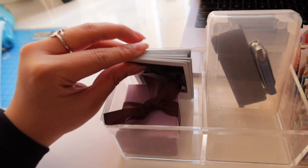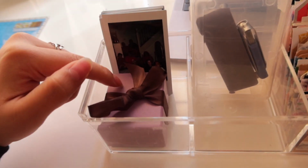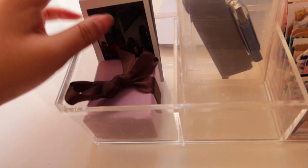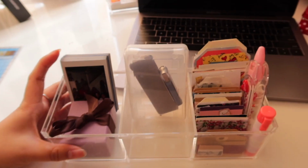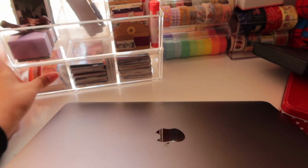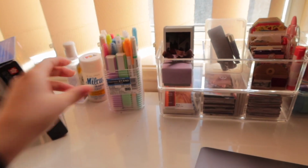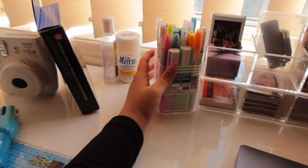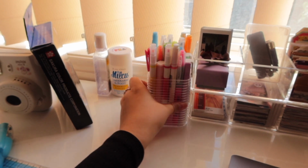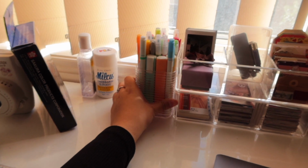Here I have all of the Polaroids I've taken so far. I guess it's just cute to put it here. And this is just my little jewelry box. Open this pretty often, so I put this here as well. But yeah, that is the top organizer, and I will be putting it on top of here. And I will probably just put this over here by the window. This is my little highlighter organizer. So these just have my pastel highlighters that I use for my planner, and I'll just keep this here as well.